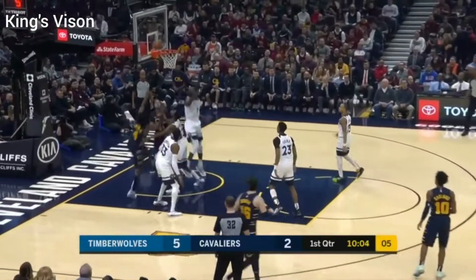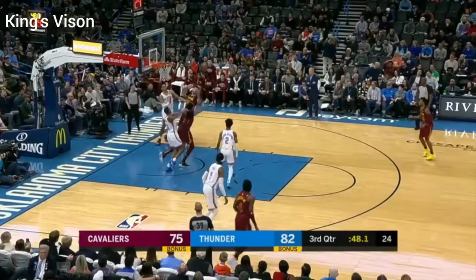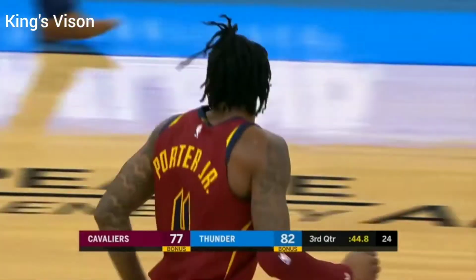Porter works on Wiggins. Goes across the lane. Banks and scores. Tough move by the 19-year-old. A lot of potential in that young guy. Oh, yeah. He might make that shot, but he didn't. This is great defense for 24 seconds. Porter on the offensive rebound as he flies in hard to the rim with a two-handed stuff.